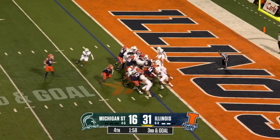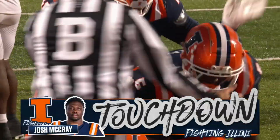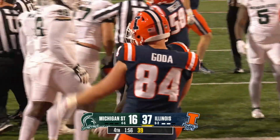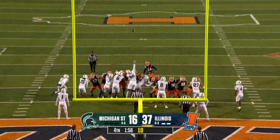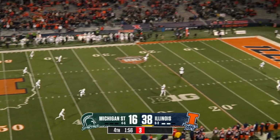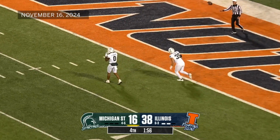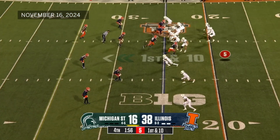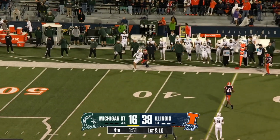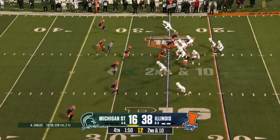Altmaier under center, handoff. Josh McCray to take it in. And an overwhelming performance by Illinois. Extra point is good. He needs to be successful, but he also talked about some other interesting things. Here with the fair catch, get an opportunity real quick to talk about some sort of structure as Childs throws this one incomplete. Yeah, right now it's basically toothless. Especially in the courtroom.